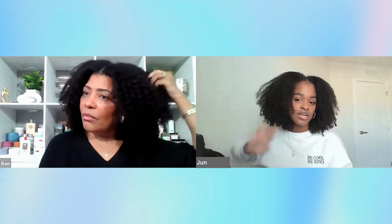So the buttercream from Quenched moisturized my hair significantly enough that I can go a couple days. Whereas this side, it already feels like I might need to put a bonnet on to cover my shoulder so it's not rubbing against it. But overall, I'm really glad that we did this comparison. I'm really excited to see what you all think.